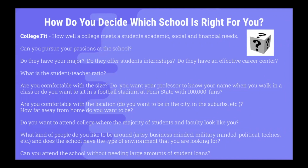Do you want to attend college where the majority of the students and faculty look like you? Going back to our HBCU conversation, some students who choose to attend an HBCU want to be around people who represent them culturally, ethnically, racially, things like that. And what kind of people do you like to be around? Artsy, business-minded, military-minded, political, technical people. And then lastly, can you attend the school without needing large amounts of student loans, which is huge, okay?